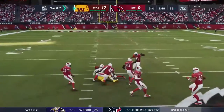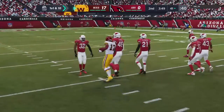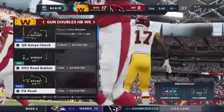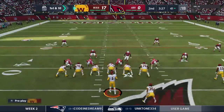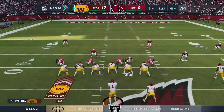That's complete to his receiver, McLaurin. And he'll have it past midfield almost to the 40 before being taken down. 27 yards there on a very nice 3rd down conversion for Washington. So into Cardinal territory now. It's 1st and 10 at the 41.